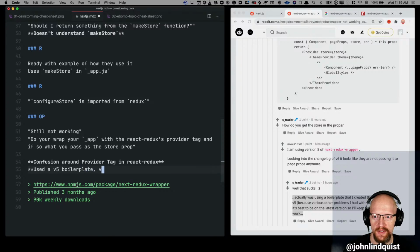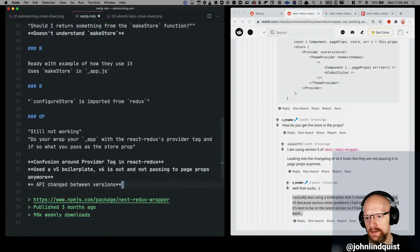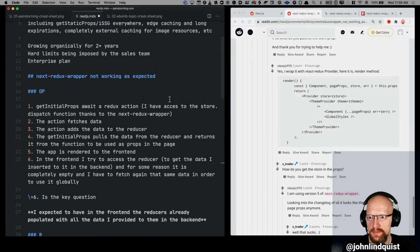V6. I don't know when V6 is out. I should look that up. V6 is out, and the way of passing and API changed. Well, let's say functionality changed. Yeah, I'll put that in the next line. Well, API changed between versions. API is out and not passing to page props anymore. All right, that's all I'm going to take from that one. That's a lot.